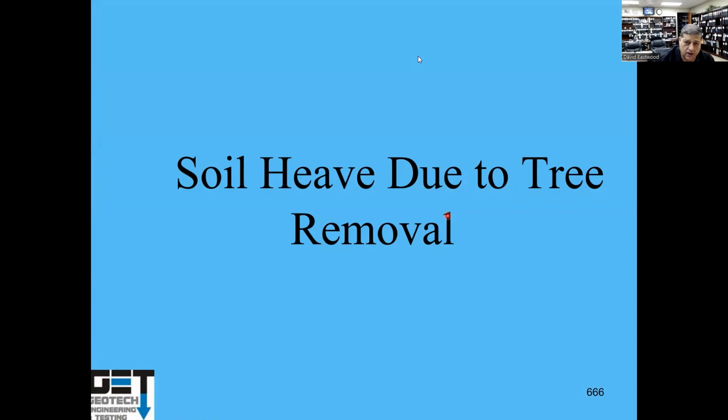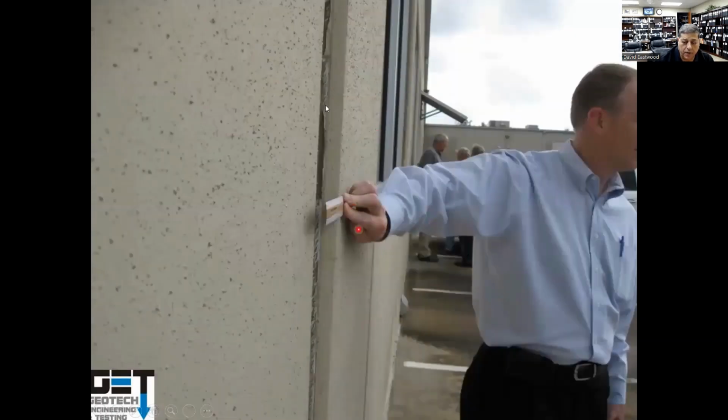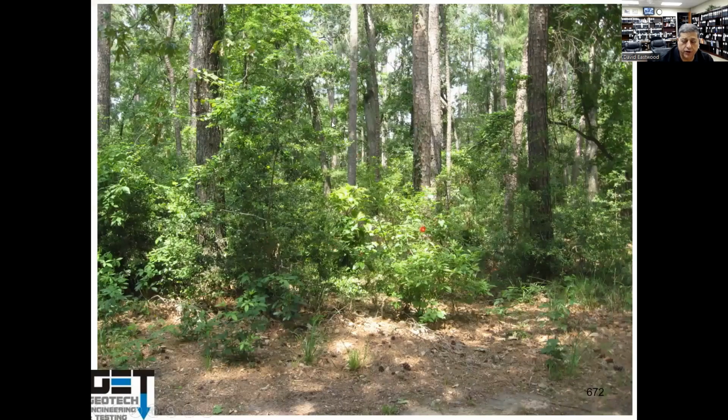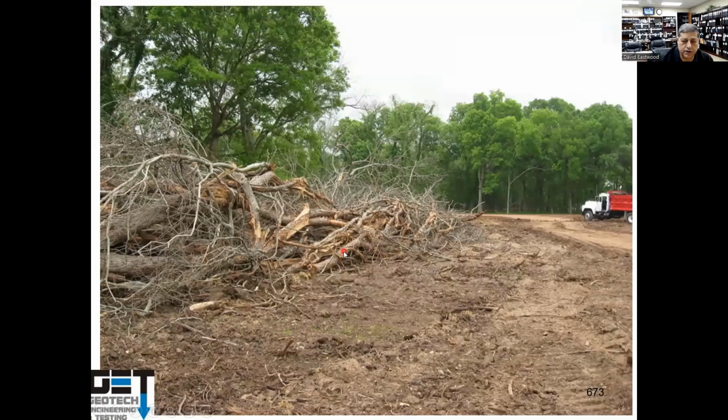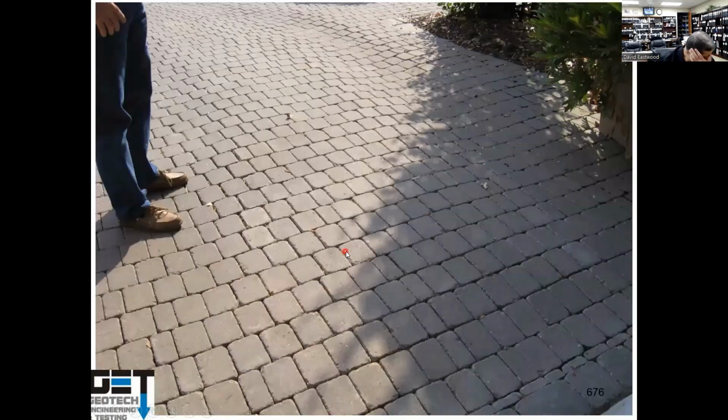If you've got a site that's got expansive soils, like this site, tilt wall buildings, where the tilt wall panels are coming all out, the site was wooded prior to construction. They cut out all the trees, took out the roots. And as they took the trees out, the soil was so dry after taking the roots out, the ground started heaving up.